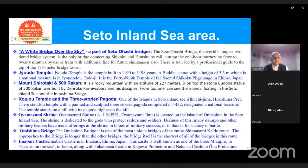Mount Shirotaki and the 500 Goyaku Rakan. It is a rocky mountain with an altitude of 227 meters, and on top of it are stone Buddha statues of Goyaku Rakan. The Goyaku Rakan was built by Tenryuku Kashiwabara and his disciples, and from the top one can see the islands floating in the Seto Inland Sea and the Inoshima Bridge. Because in the Seto Inland Sea you can see the tides moving up and down, the islands look like they are floating in the sea.